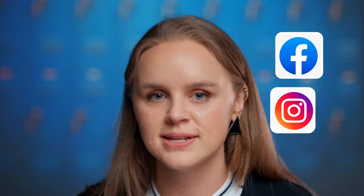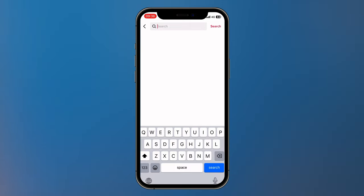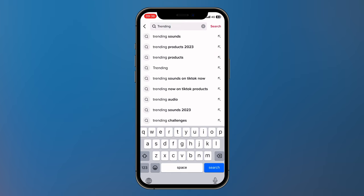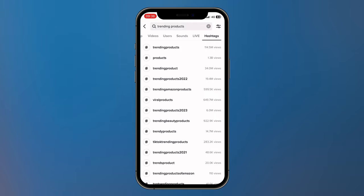And looking for trends on social media is also a really good place. Places like Facebook, Instagram, TikTok, all the social medias, Twitter. So I'm gonna show an example on TikTok. I'm gonna look for trending products. And if we scroll over, we see the top things, we see videos, users. We're gonna move to hashtags here.